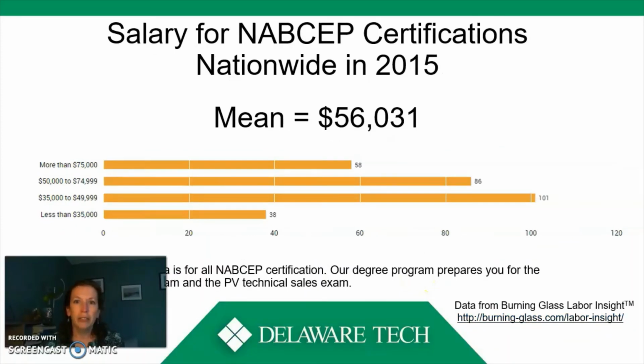Here's the average salary for NABCEP certifications. Now this is for all NABCEP certifications, including the technical sales, the PV installer, those kinds of things. Our students sit for the PV associate at the end of their third semester in the solar program. Just like the CEM exam, for the technical sales exam, you need a few years of experience, but you would be prepared to take that exam after 2 years in the field.